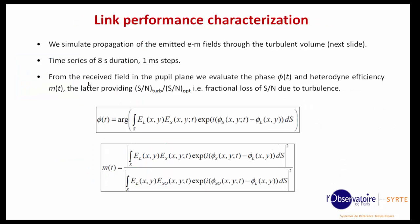So how do we characterize the phase noise and the signal-to-noise loss? What we do is we simulate propagation of the emitted electromagnetic fields through the turbulence, and I will tell you on the next slide how we do that. We generate time series of about 8-second durations with one point every millisecond. For each of those millisecond points, we have a complete map of the received field in the received aperture, so we have its complex amplitude and phase.